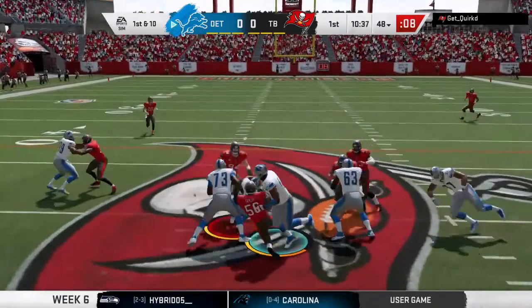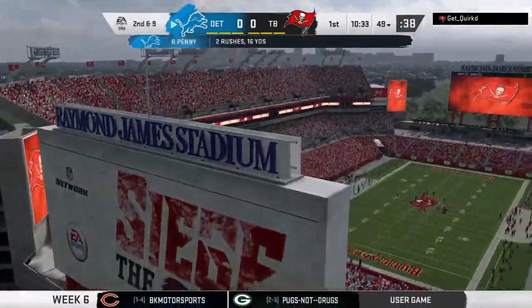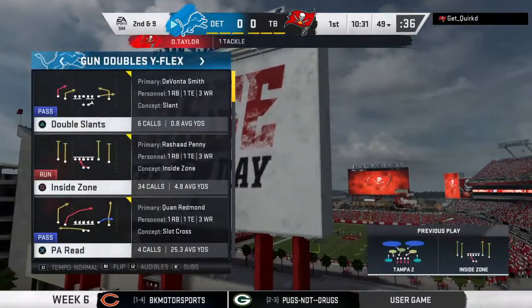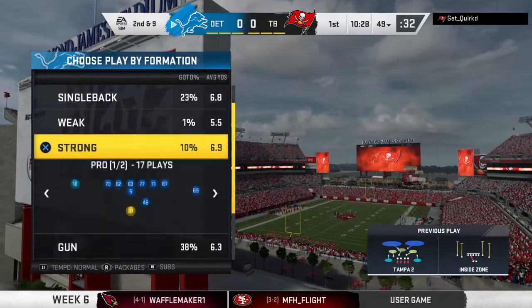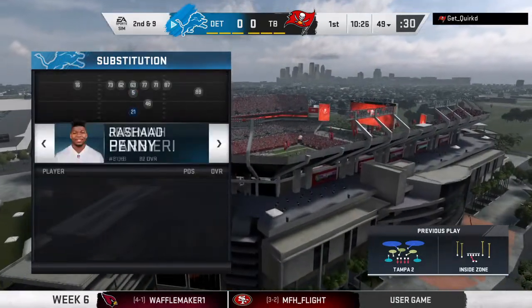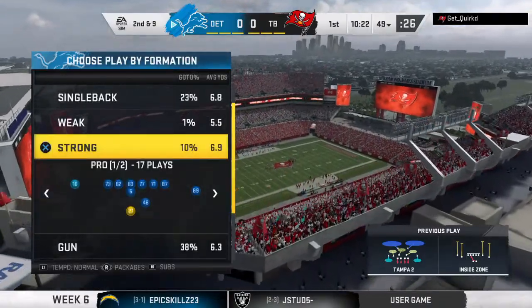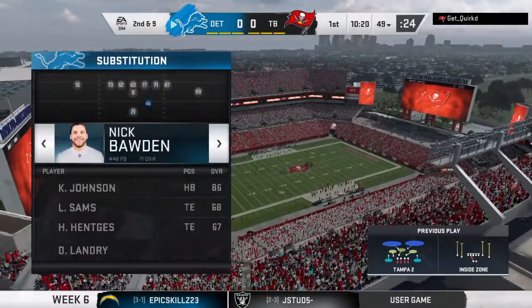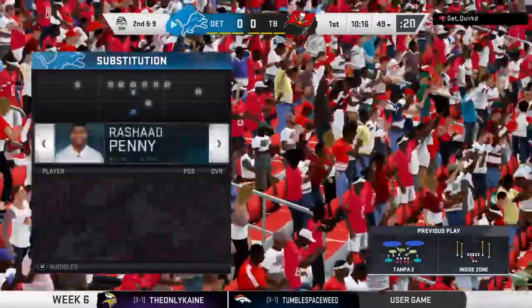From the gun, a give to Penny. And nowhere really to go there. He'll take this up just shy of midfield. Just a yard on the pickup there, and it'll bring up a 2nd and 9. They tried a quick hitter inside, but that one was swallowed up because what they're hoping, those big defensive linemen will take the bait and move laterally and open up a crease that they can run through. Didn't happen on that play.